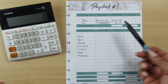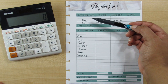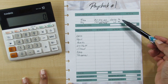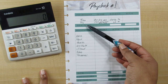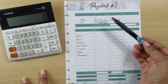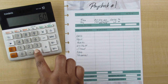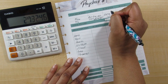So I did go through and write out my paychecks. The very first one, you guys know I'm salaried. I get paid twice a month, on the last day of the month and the 15th. So we got paid on the 26th for my full-time job, and my income was $2,672.46. On March 6th, that's when I will find out what my cash envelope savings is. So that's why I put that date here, and I'm estimating $60. So that total, normally I have this already written out, but I forgot, is $2,732.46.